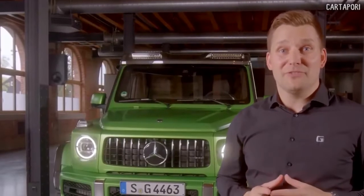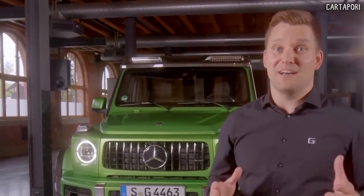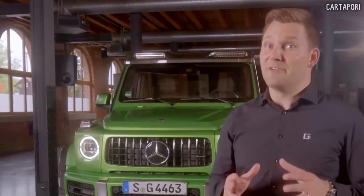But before we go into the details, let's have a quick look back into the history of our G-Class special models. Because this car is a family member of a very special family.